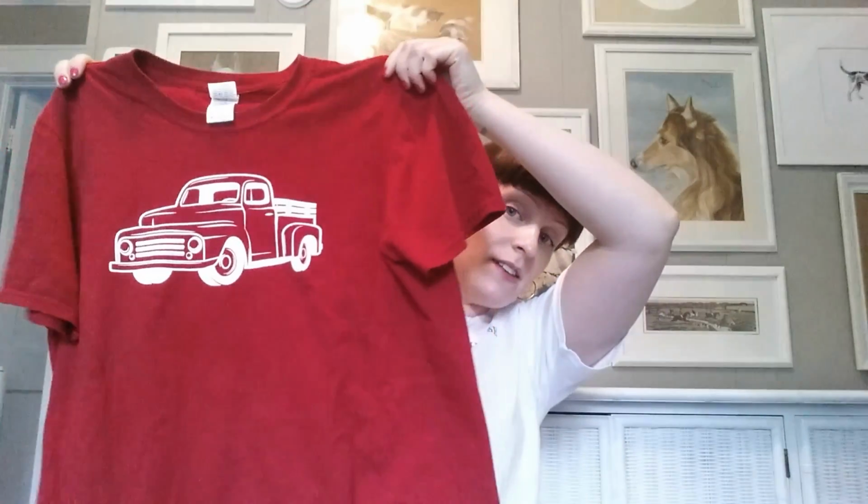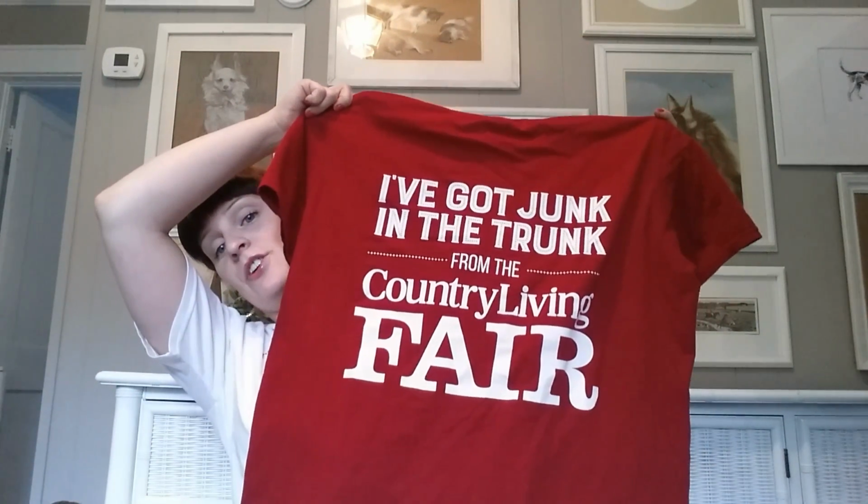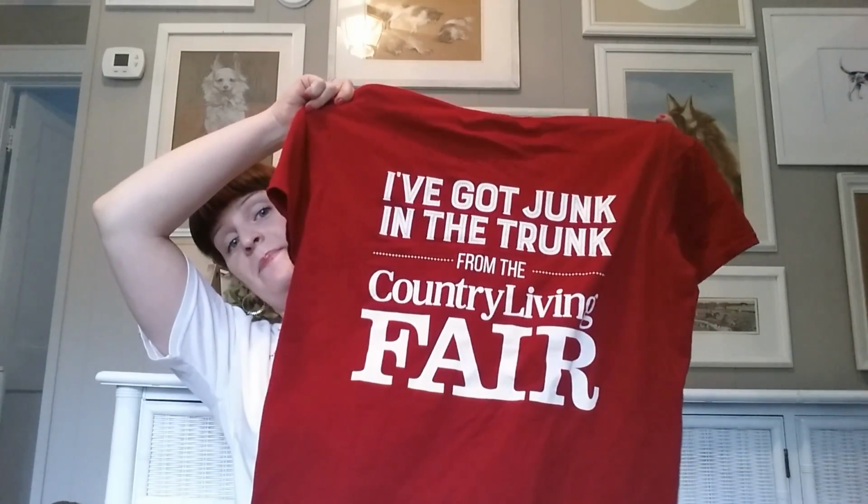And I'm going to show you one more t-shirt. This one I picked up on my own. This one I got on eBay. It's another Country Living Fair shirt. It's just a red shirt with the pickup truck. But then the back says, "I've got junk in the trunk from the Country Living Fair." So I was kind of worried about wearing this one. I asked my husband if he thought it would be weird. He said go ahead and wear it. I've been working on making a t-shirt collection lately, like all the Magnolia ones or ones with cute sayings on them. So I'm clearing a space in my closet and doing a new section of my fun t-shirts.